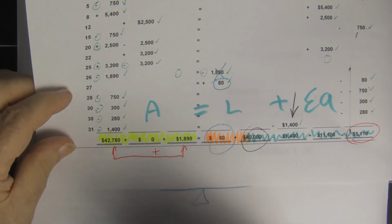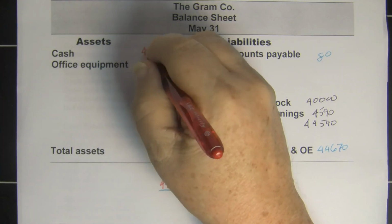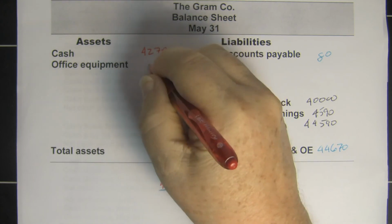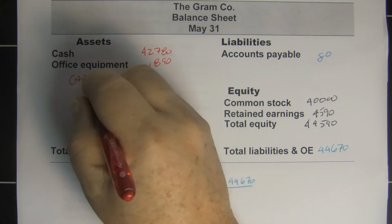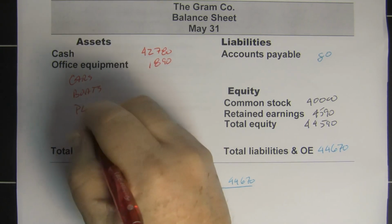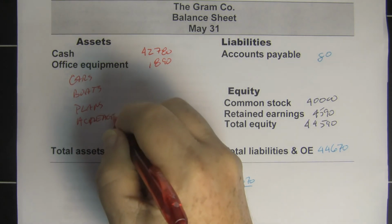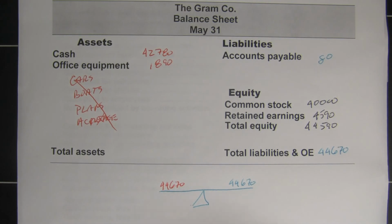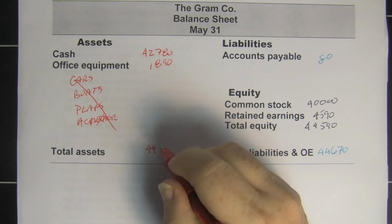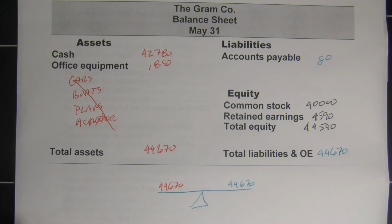We add those together and we come up with $42,780 for cash, $1,890 for office equipment, and we could have cars, boats, planes, acreage, which I'm probably going to spell wrong, which I definitely spelled wrong. We could have a jillion things. We don't. We only have equipment, and that adds up to $44,670. So our balance sheet balances. We got that part right. Okay, we're done. Stand by for part 3.